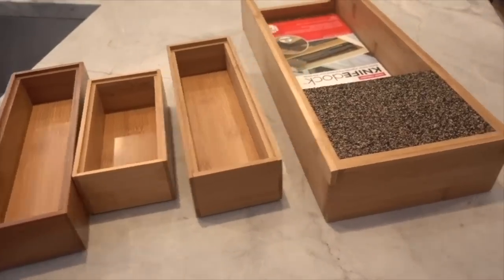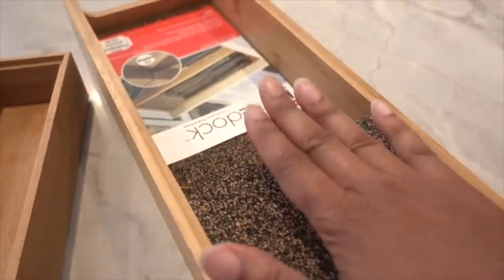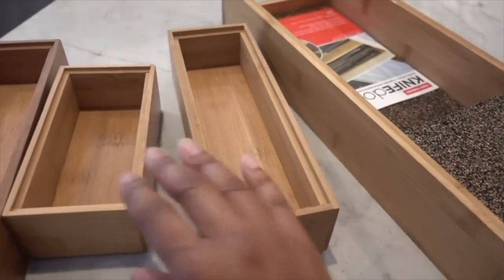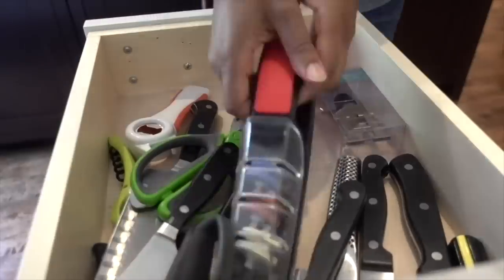So I grabbed a couple of things to use today. I got this knife dock. This is really awesome. You stick the knives right in here, and you don't have to worry about the blades being exposed and hurting anyone when you reach in there. And I got a couple of drawer organizers too to fill some of the extra space. So let's work it out.